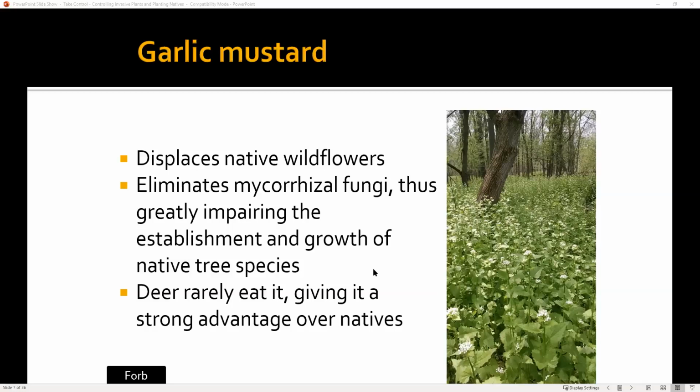And a last reason that garlic mustard is a problem is that deer rarely eat it, which gives it a strong advantage over the natives. And this is something we'll talk more about at the end of the show when we talk about the interaction of invasive species, deer, and native plants.